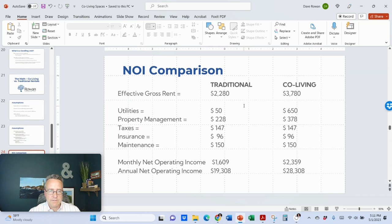Let's go to the comparison from a net operating income standpoint. When you subtract out vacancies in a traditional setting, you'd get $2,280 in rent per month versus $3,780 for a co-living space. Yes, you pay more in utilities and property management, but taxes, insurance, maintenance are the same. So there's our monthly net operating income for each. And then total, you're looking at about $19,000 for a traditional space and $28,000 for a co-living space.